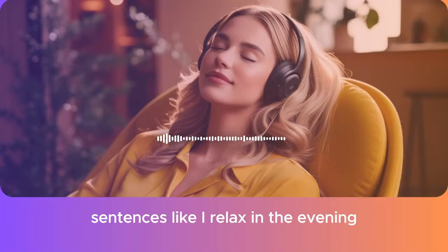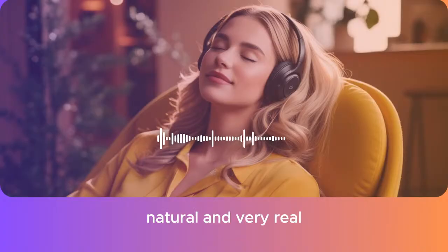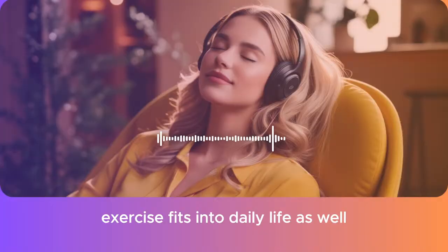Sentences like, I relax in the evening, or I spend time with my family before bed, are short, natural, and very real. Exercise fits into daily life as well.